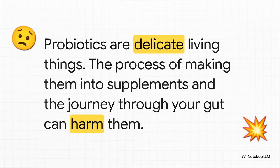Probiotics are incredibly fragile. They're living things. The process of just getting them into a supplement, drying them out, freezing them, can be really tough on them. And if they survive that, they then have to endure the trip from the factory to the store, and then the final boss, the acid bath of your stomach. A whole lot of them just don't survive the journey.